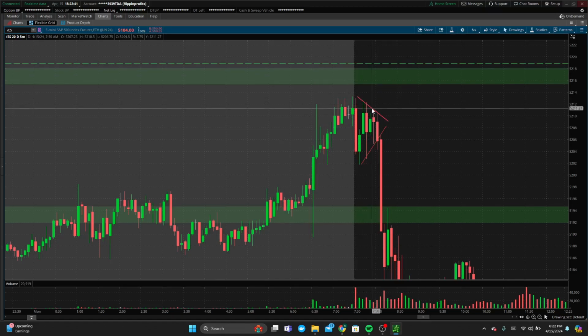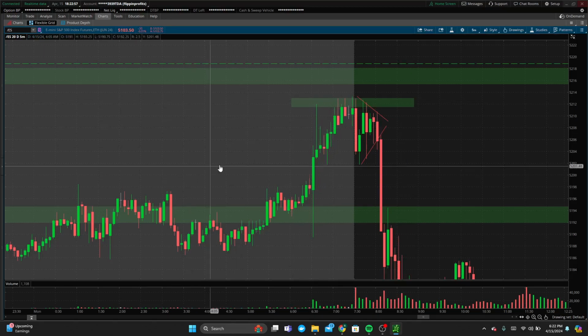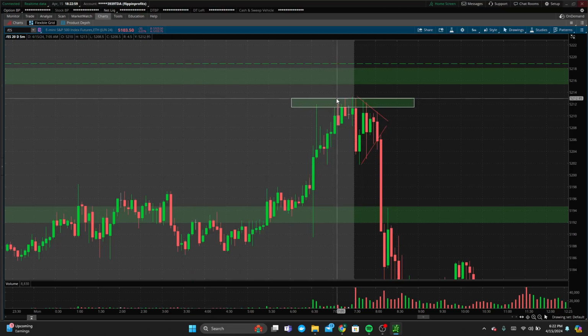So what is the lesson that I've learned on this? And this is a lesson that I'm carrying from last Wednesday when I had my big loss. When I see us wicking around up in this area, where do I want to enter? I want to enter as close to the top as I can, right? Because that allows me to have a tight risk to reward.